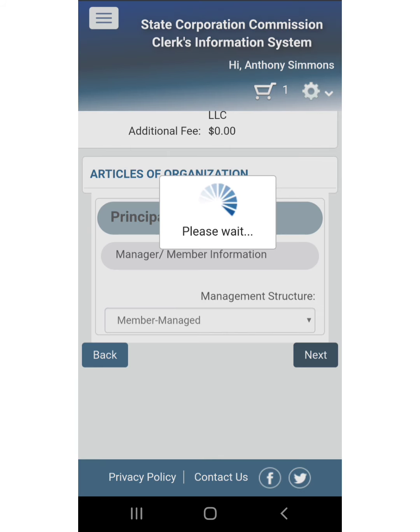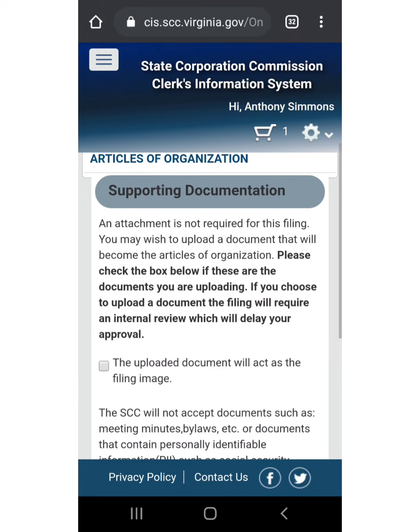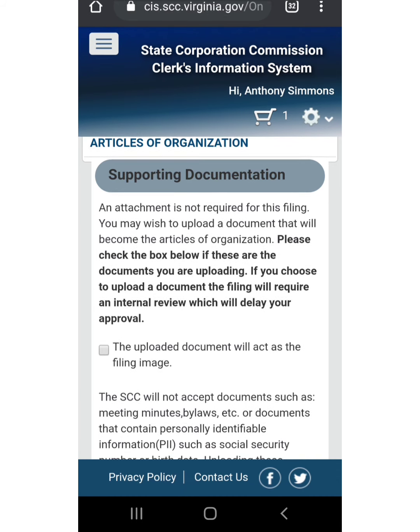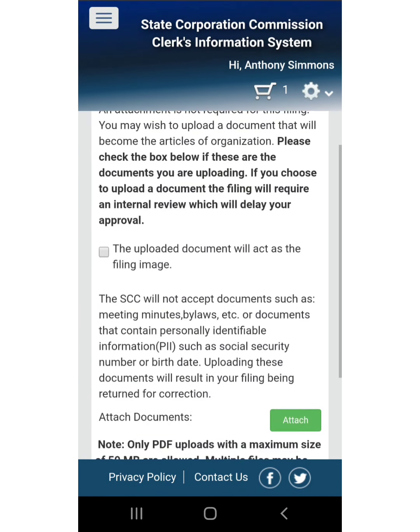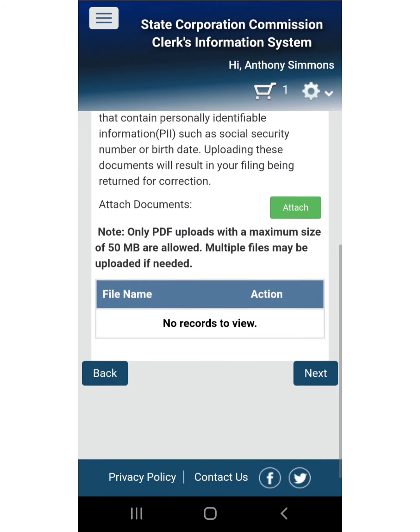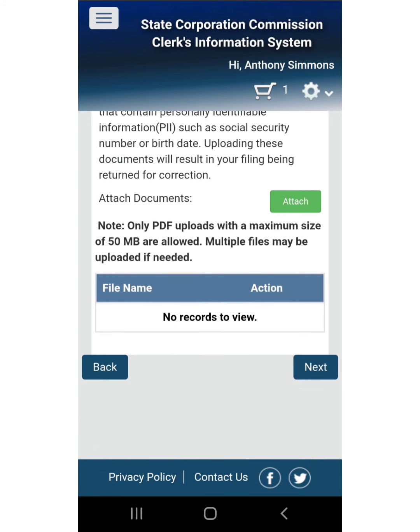Then click next. Now this section here is where you can upload any documents that go along with your articles of organization filing. So say for example, if you had an operating agreement written up, then you will upload that here. Most of you probably won't have that, so just click next.